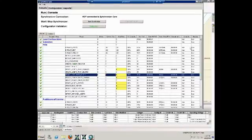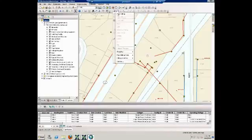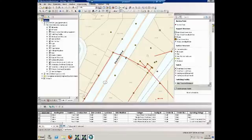And I wouldn't have to start editing to see this, but it's a little bit easier to show if I go in here and I select it, show the attributes, and then scroll back down here, and we can see number of guy wires is 1. So that's just basic day-to-day editing.